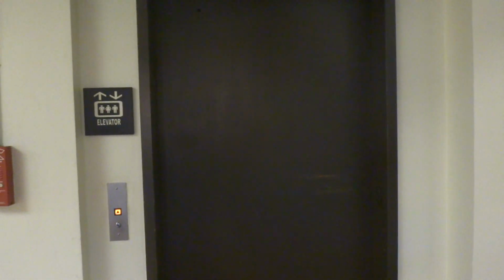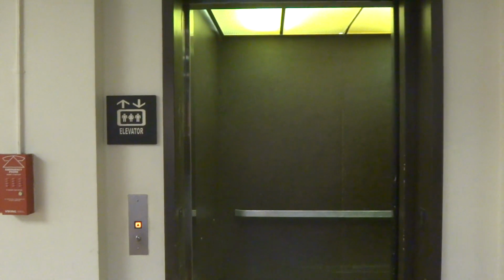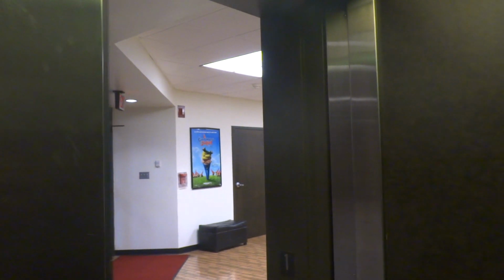I'm glad this place is open because all the other buildings are closed. Button stays lit with the doors open. Wonder what brand this is. I think it might be Montgomery. Oh, it's got Adams fixtures. Let's get a cab view.